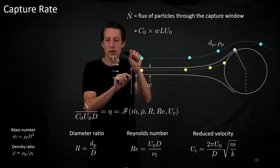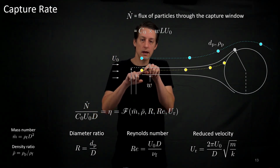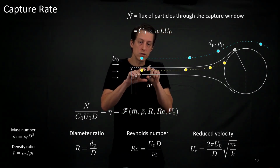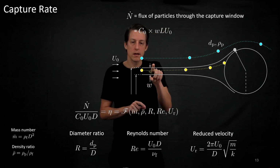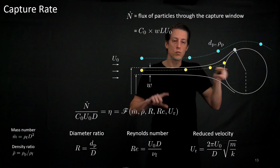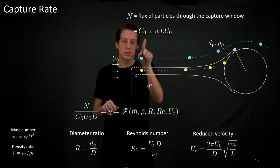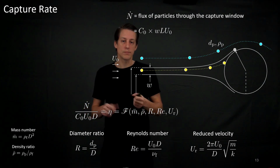What we do is we release particles at different positions upstream, and then we seek to find the boundary at which, if we release a particle just above this boundary, the particle will flow past the cylinder. But if we release it in between these two boundaries, then the particle will be captured. And so we find that band, that width here, where all the particles released will be captured. If we assume that all the particles are uniformly distributed upstream with a simple concentration, then figuring out this width will give us the capture rate.